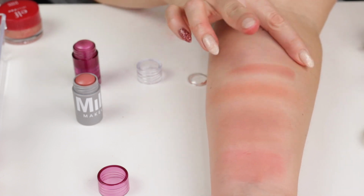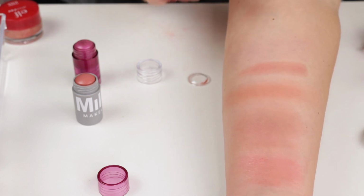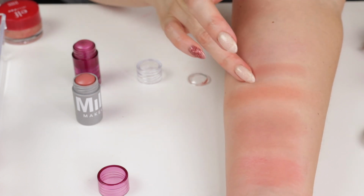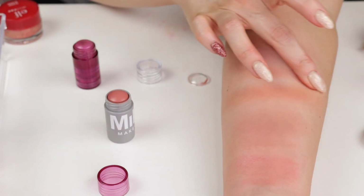But maybe if you're just looking for a light flush, almost like a blush highlighter combo, but this work shade I'm very excited to try. Let me know, have you tried these Milk cheek sticks? I think that this would look really pretty.